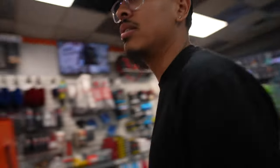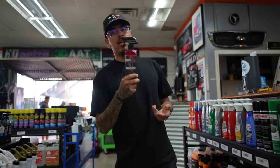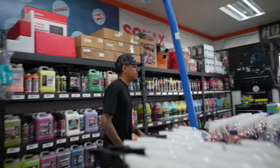Wheels first. So we're gonna start bottom up. And the first thing is wheels and tires. So we personally use CleanTech Knockout. And this stuff, have it diluted 3-to-1. Works phenomenal, foams good, and it breaks down all that grime. So this is my go-to for sure on tires.